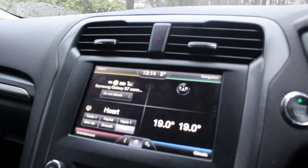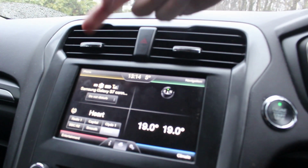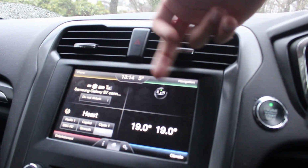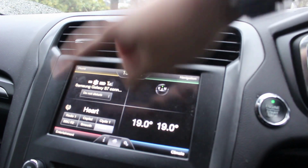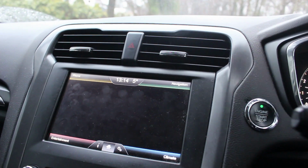So, a quick look inside the car, and we'll get through all the infotainment next. This car does come with the Ford Sync system. On the initial setup you get these 4 squares. Left is your phone, right is your sat nav, bottom right is your climate control, and the left hand side is your radio options. So start off on your phone.